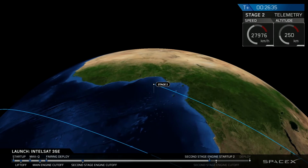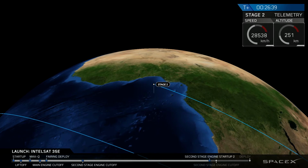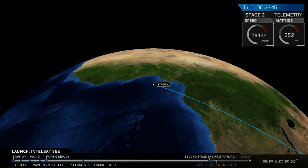We've got ignition of the upper stage engine, hearing reports that turbine temperatures look good, propulsion looks good, chamber pressures are good. We're underway for a burn that'll last just about 60 seconds.